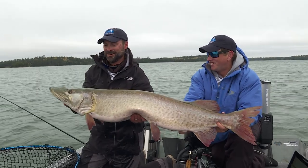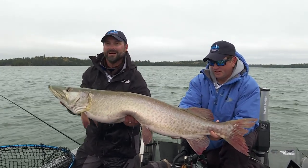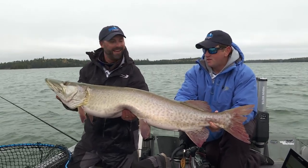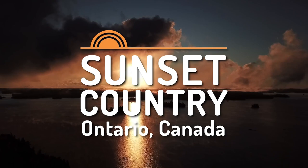Fall in Sunset Country is absolutely the time to come hunting giants. Eagle Lake is one of my favorite places on planet Earth for this reason, and October is very, very special.